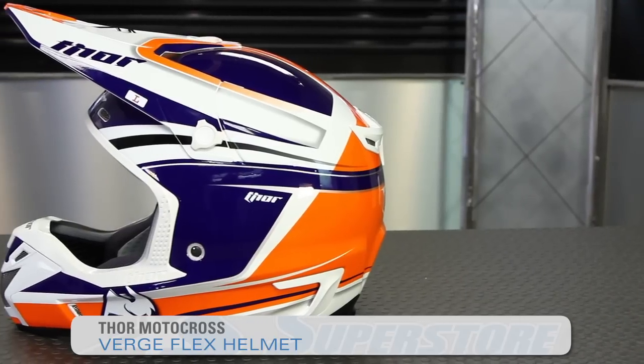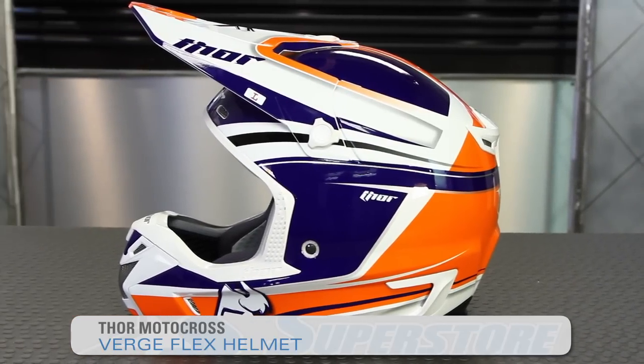Now let's take a look at some products for the dirt category. We've got some great dirt products this month. I'm going to start it off with a little bit of a nod to Ryan Villopoto. This is the Thor Verge Flex helmet. This is the one that he typically wears, and since we won't be seeing him in Supercross this month, I figured I'd give it a little bit of love.